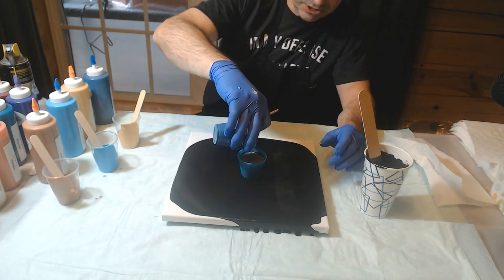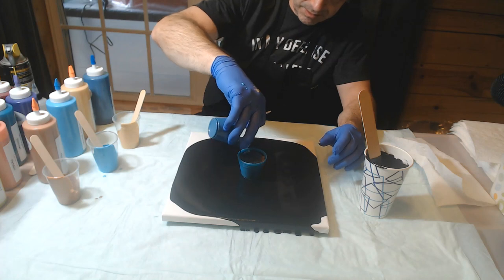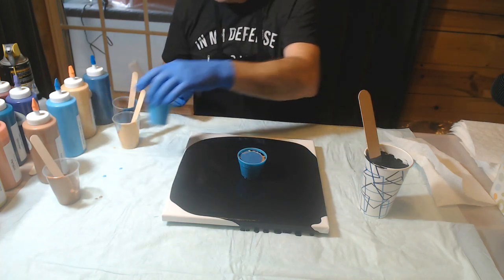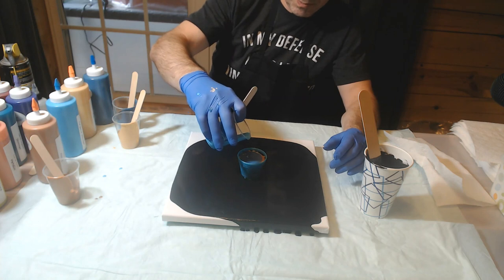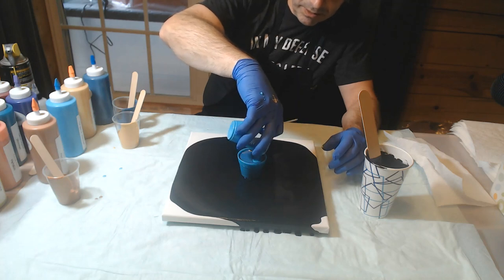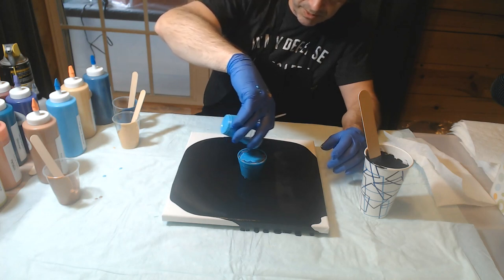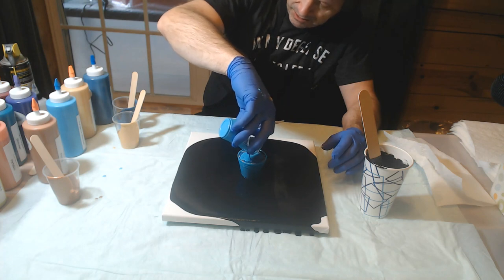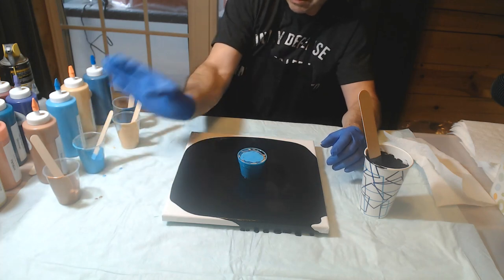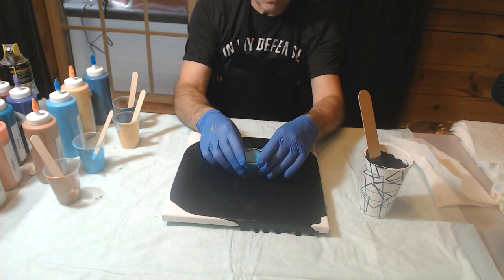Fill this little gadget up. I know everybody's thinking, he forgot the gold. But what I want is these last two blues, the Stormy Weather and the Turquoise Shimmer, to be the last two out of there. Now, let's see what happens when I lift this up.